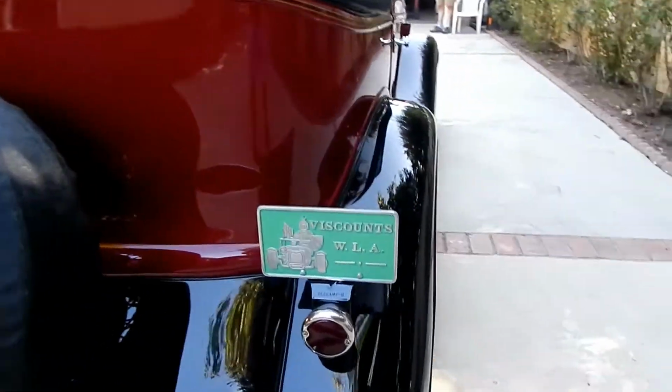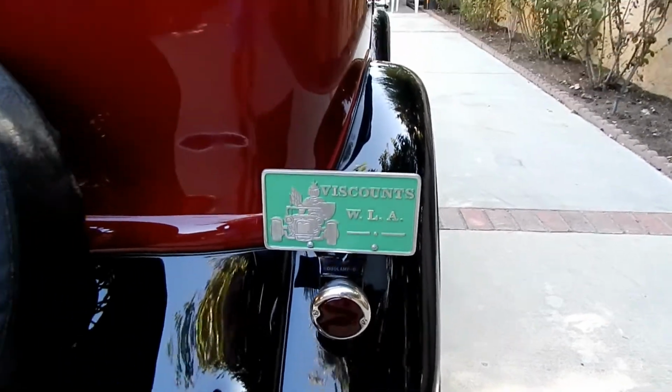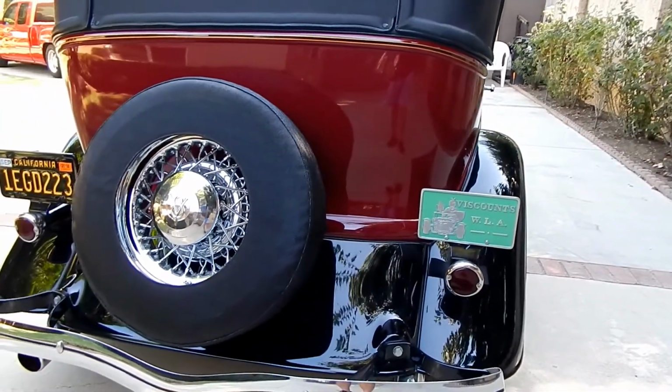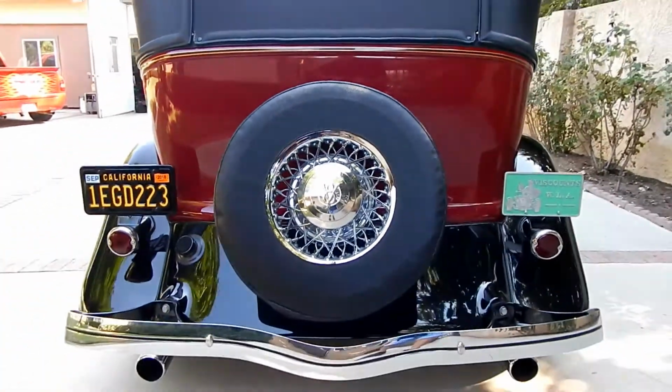This plate or club plaque will not go with the car. The owner's keeping that, which is pretty typical. You can put your plaque there when you belong to a club.